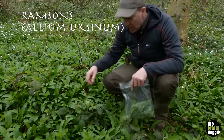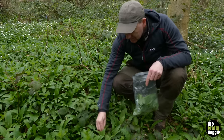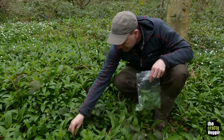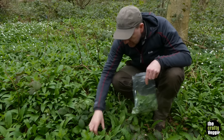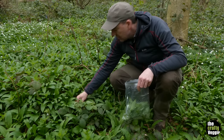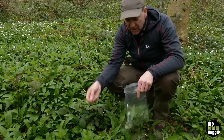Don't have to look far for wild garlic. It's everywhere. I'm just going to take some average sized leaves. And the flowers are starting to form, so I'm just going to take a few flowers to give extra flavour.